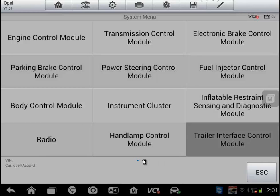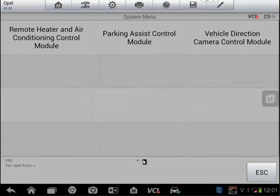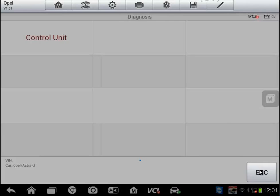Let's see if we can scroll over to some more stuff. What do we got here? Remote heater and air, parking assist, control, vehicle direction. So you guys get an idea of what you're able to do.